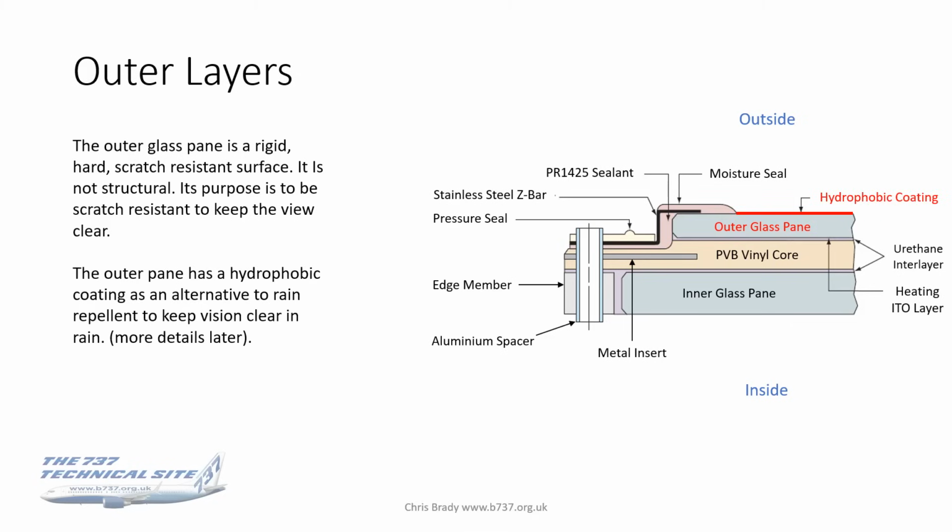It has a hydrophobic, water-repellent coating on it, as an alternative to rain repellent, which is something we used to have in the flight deck but was phased out in the 90s, to keep vision clear in rain. And I'll go into more depth on that later on.